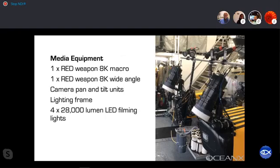And those cameras are fitted with pan and tilt units so that the camera operator can point the camera from inside the sub remotely to capture the action. And on top of that, because it's below about 200 meters, 600 feet, it gets pretty dark pretty quickly. We have 4 28,000 lumen LED lights, which light up the action.